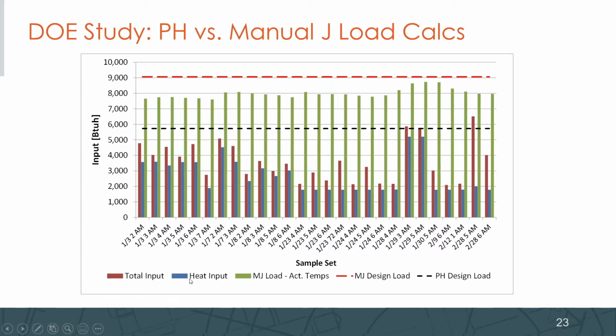This was the heating system. This was the electrical resistance, right? So that goes on. Those are your manual J's again. So you can see, we're below that passive house design load most of the time with the total input and the heat input. So that was the first building.